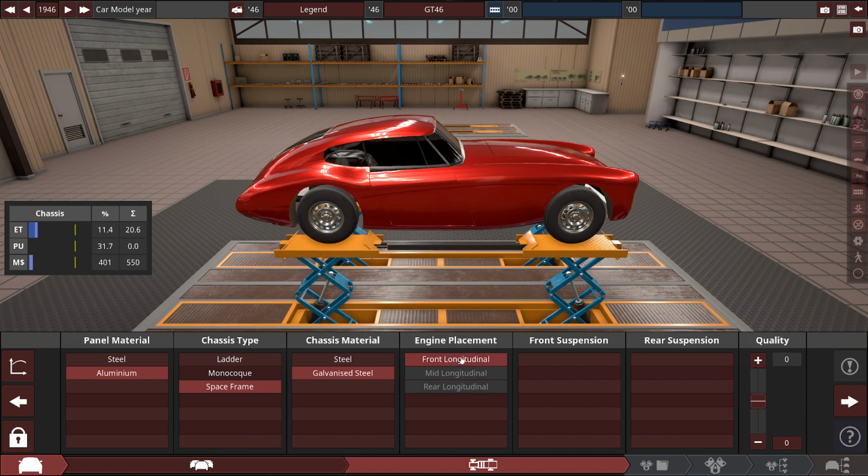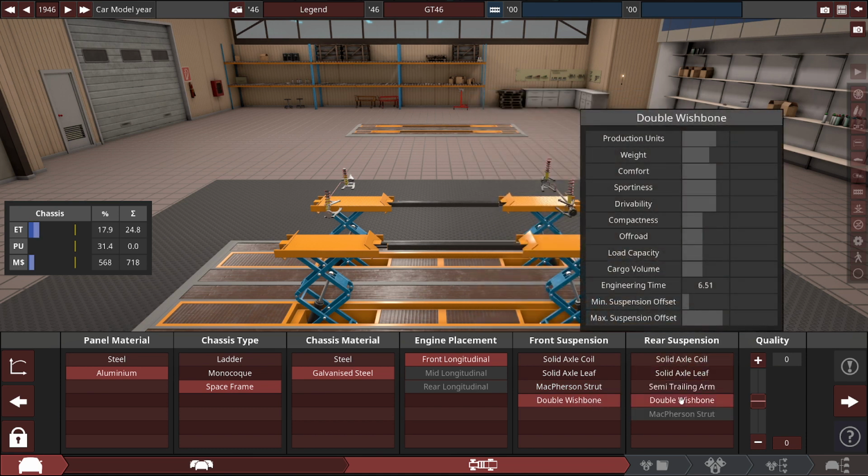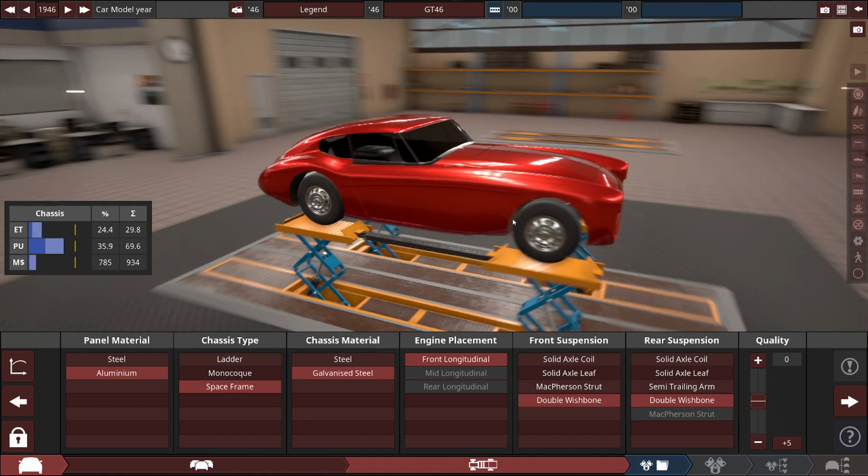Chassis material, galvanized, going to be front longitudinal. We want the nicest front suspension we can buy. Obviously, we want something a little bit sporty, a little bit comfort. It's going to be the double wishbone. And then for the back, of course, again, we need a little sporty, a little bit of comfort, which is a double wishbone suspension in the back as well.